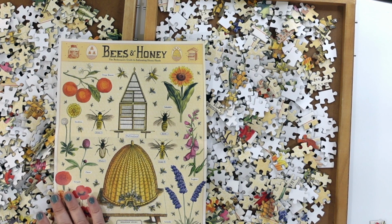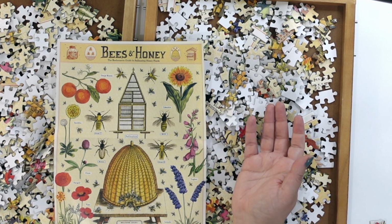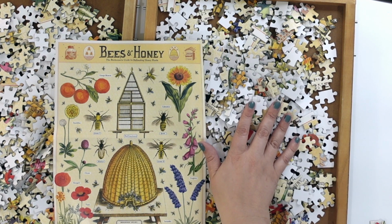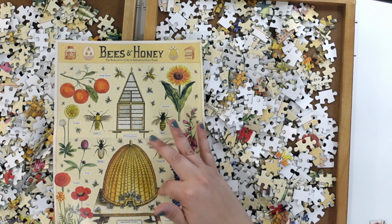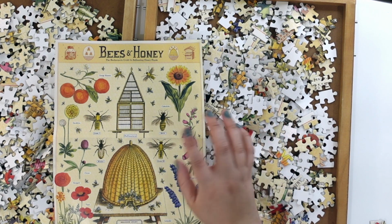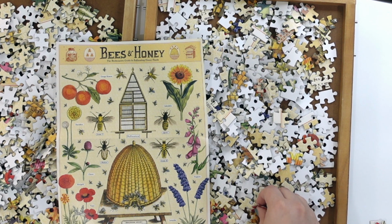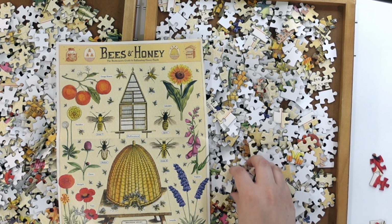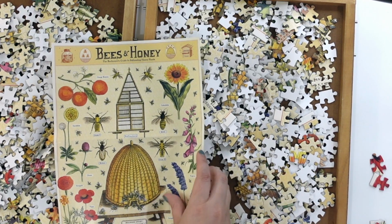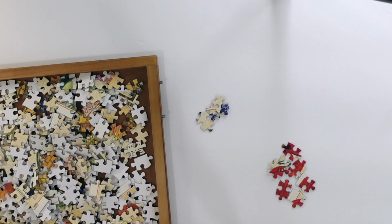So I think that is what I'm going to just do, the red, maybe just flowers in general and the words. It might be a lot, but I think it won't be too much because there's a lot of this tan color. So that's my plan currently, just because I'm just not a huge fan of sorting. It just isn't fun for me. So I'm going to take out these red pieces and the words. That's my plan. I also think just because they're very distinct, I'm going to take out these purple flowers too, because those are easy.